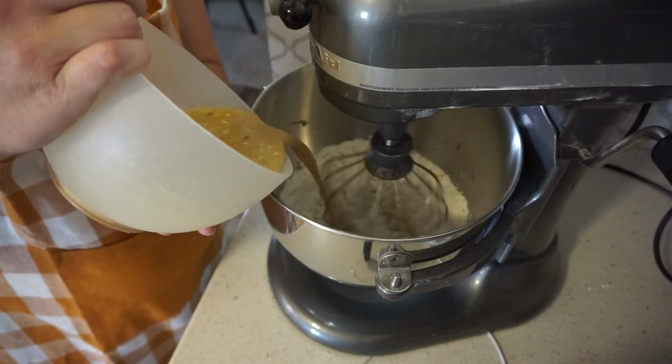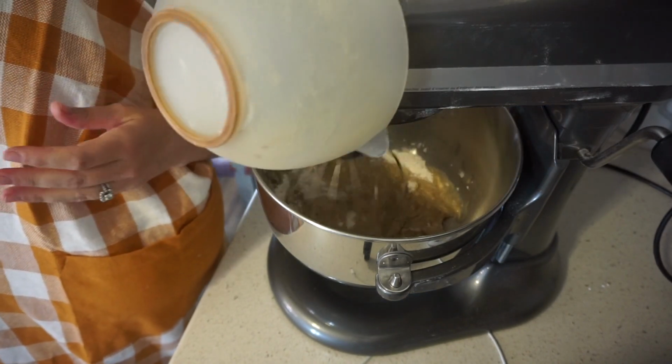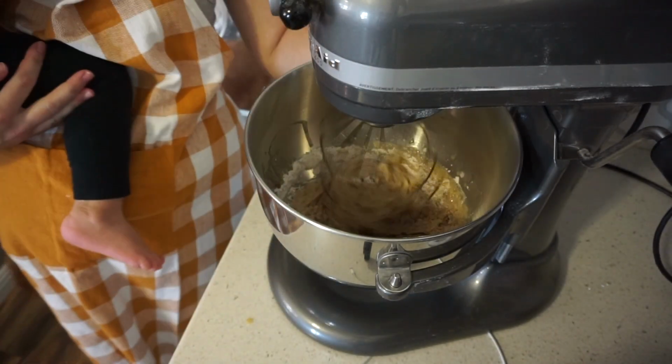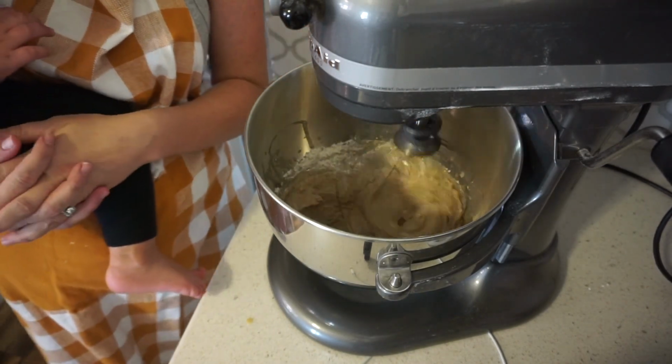So it looks like I didn't have the cider in the fridge for that long. However, it was long enough to be cool and not hot. I just cut that time frame out. And then I slowly mix the wet ingredients in with the dry ingredients.